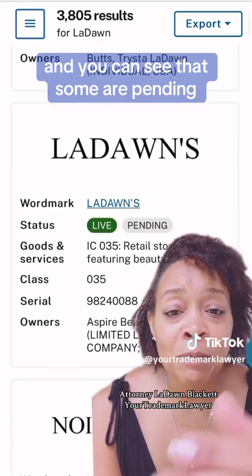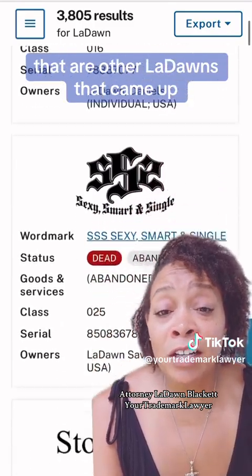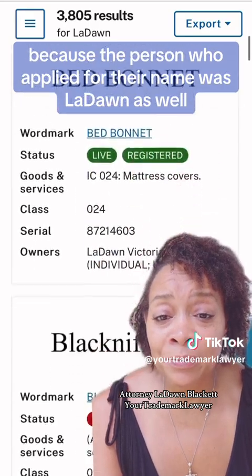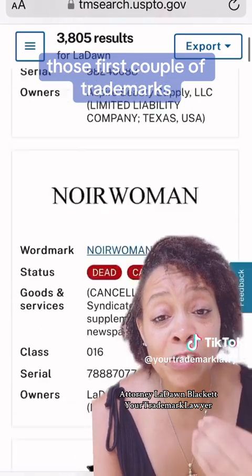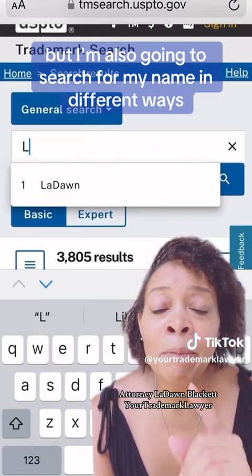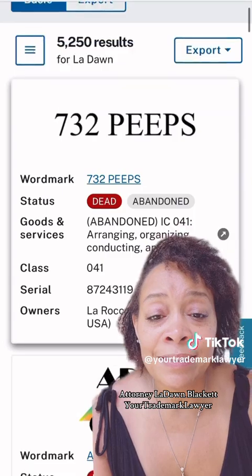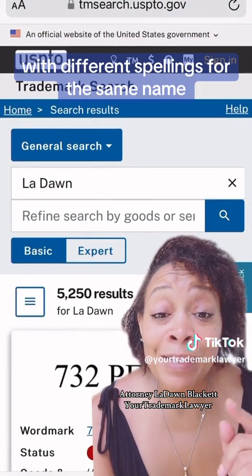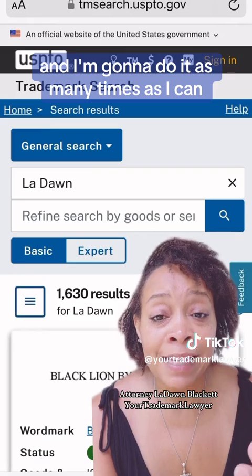And you can see that some are pending, some are live, some are retail store. There are other LaDawns that came up because the person who applied for it, their name was LaDawn as well. So if the name of my business that I want to trademark is LaDawn's, those first couple of trademarks are going to be the ones I want to take a closer look at. But I'm also going to search for my name in different ways, with a space in between it, with different spellings for the same name, and I'm going to do it as many times as I can.